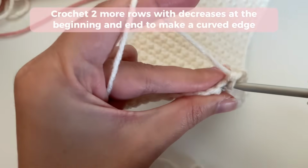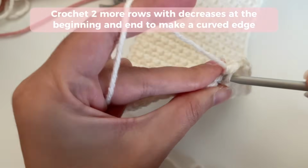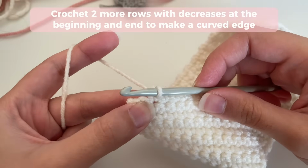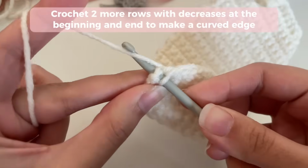And now just single crochet into every stitch until you've got 2 stitches left at the end of this row. Now over here I've got 2 stitches left, so I'm going to skip this one and single crochet into the last one, making another decrease.